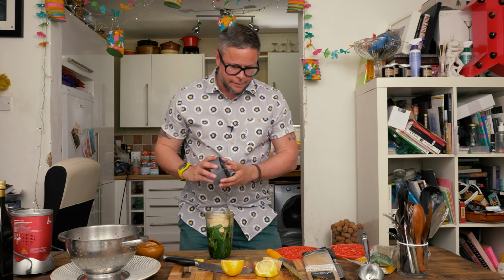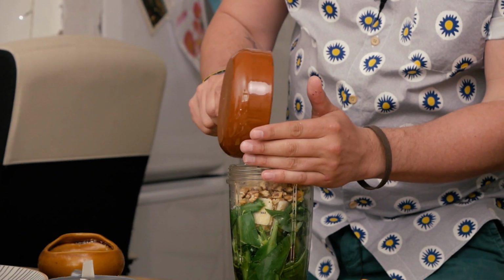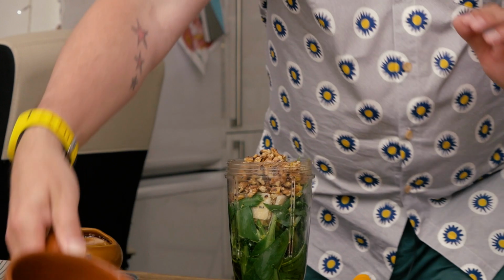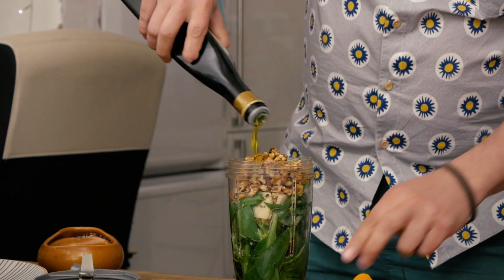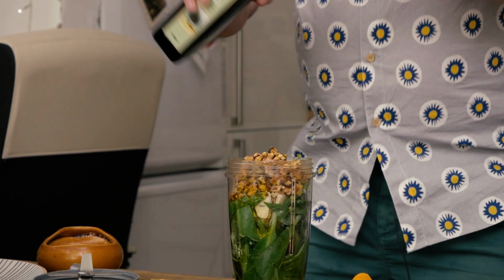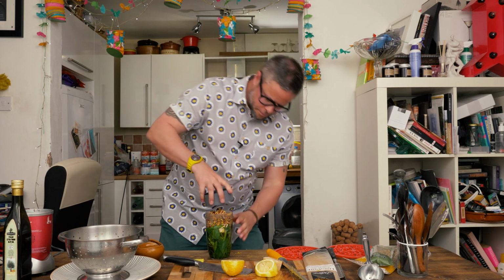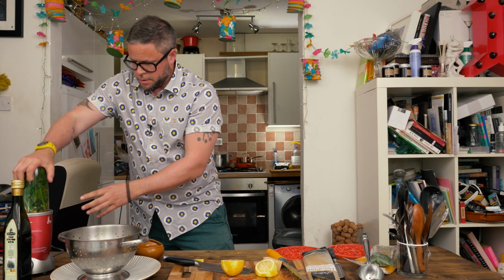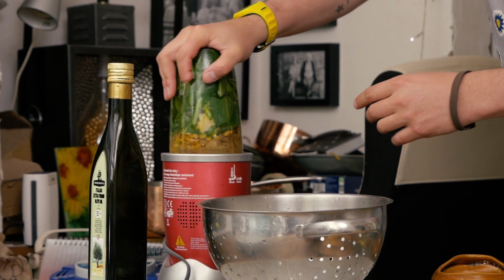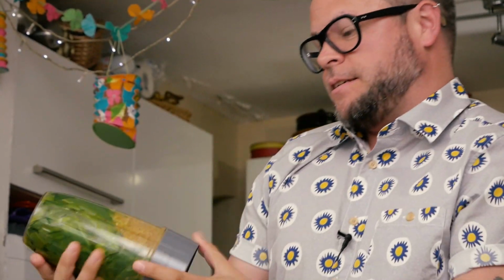Right, that is nearly everything. So, walnuts. Wow, I really have filled this one up. I'm just going to add a little bit more olive oil. Right. Here we go. This is slightly on its last legs. Sometimes, if you really fill the bullet up, you might have to do a bit of shaking.